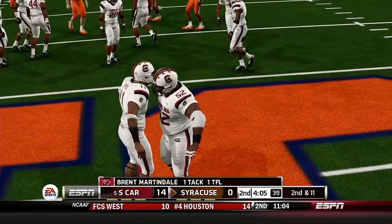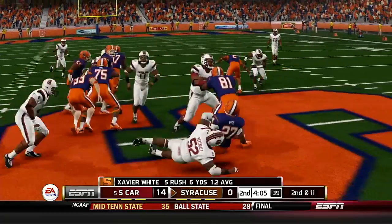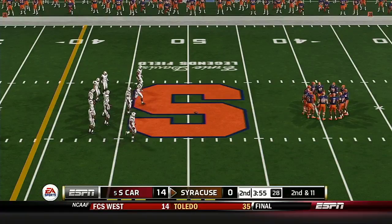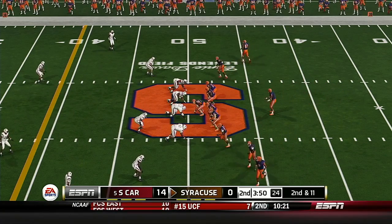This is the kind of play you want to see if you're a defensive player, because not only is it a negative play, but this can really impact and affect the emotion of the game. Just looking down and looking at the energy on the field and even on the sidelines, you can see that the defense is fired up after that play.